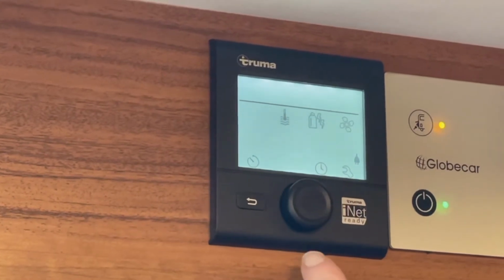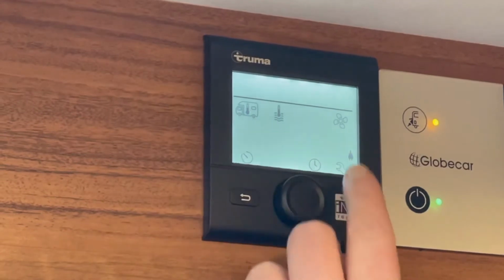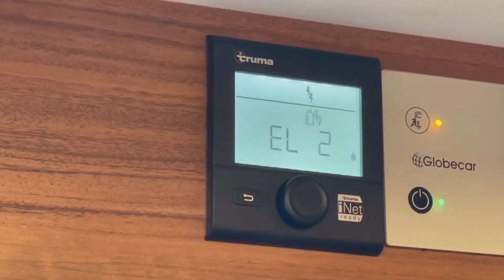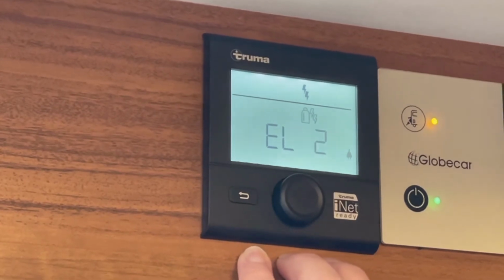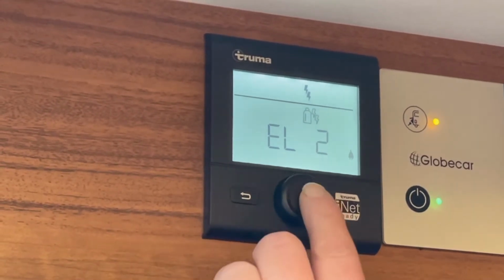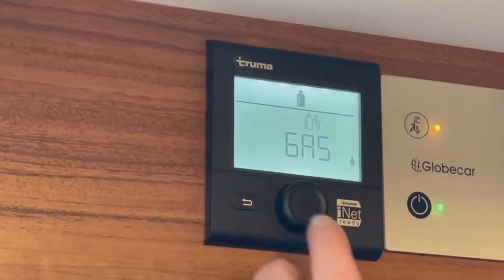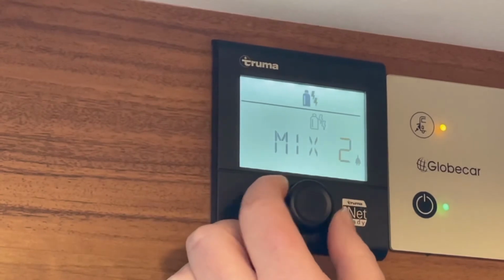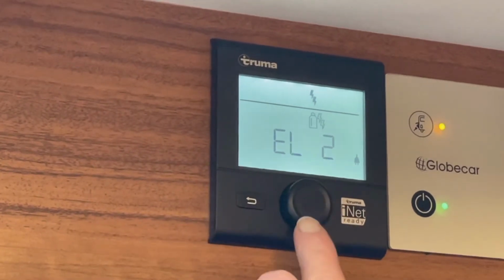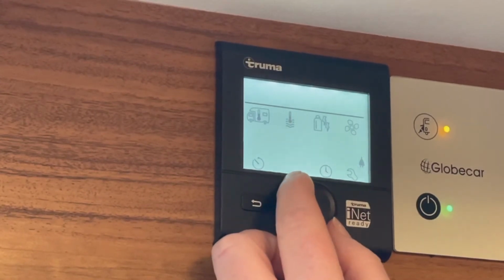We'll wake it up again. First of all, you need to set your power supply. We'll go up to this one and press in. This is EL2. This is for when you're plugged into mains electric at the campsite. The only other one you would use would be gas. If you were wild camping, you would select gas. At the moment, because we're plugged in, we'll select it. To select it, you press the button, and that's that one. We'll move back to the temperature.